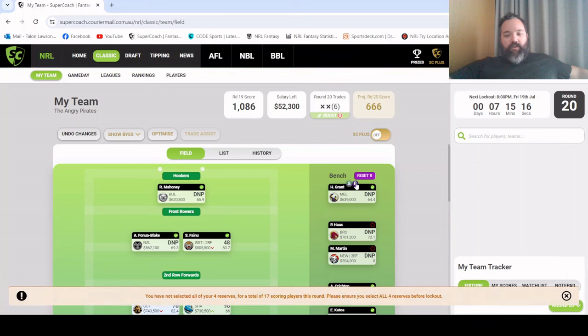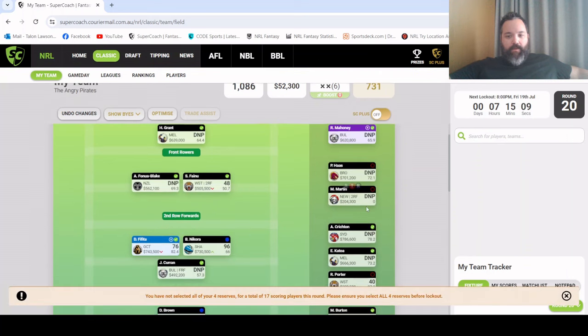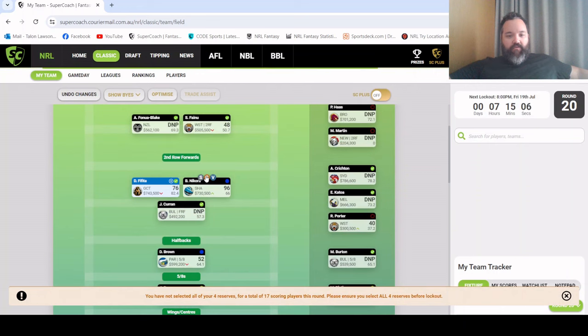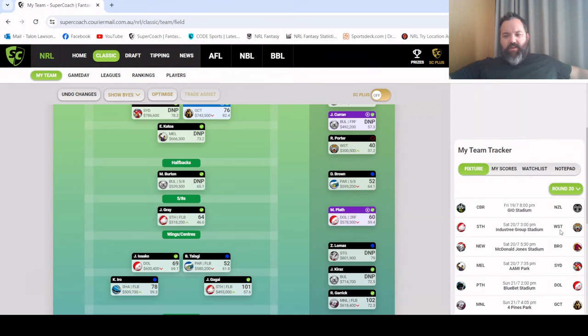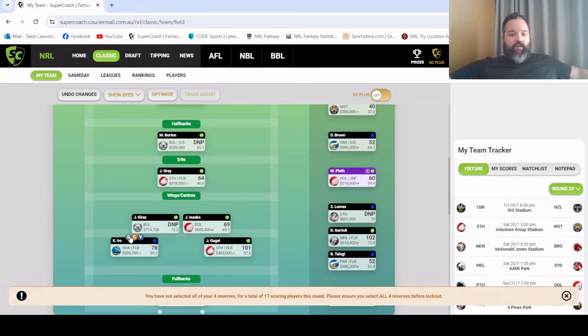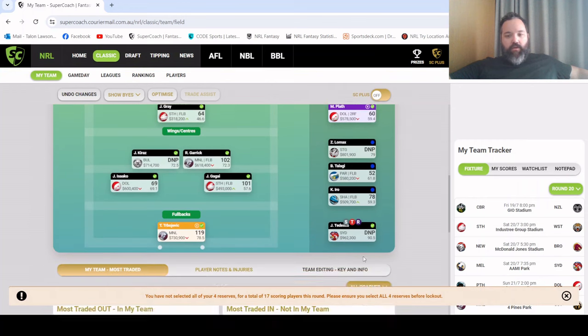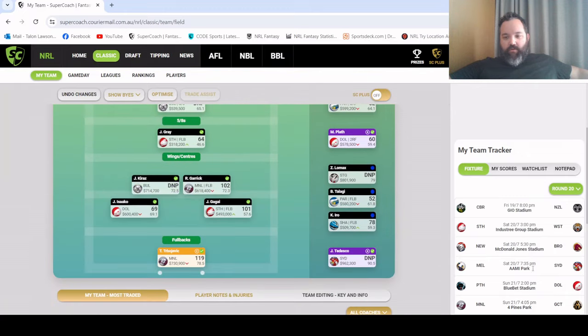Reset the bench, and then we'll whack Harry Grant on there, although I think Reed Barnes plays the last game, so we'll swap them. Angus can come on the field for Nikora. Katoa for Curran, again playing in the last game. Burton gets a start on account of the only halfback playing this week. So South play before the Dolphins, so that's the correct order there. And then we do have Kiraz and Garrick. And then Tedesco should be our fourth.